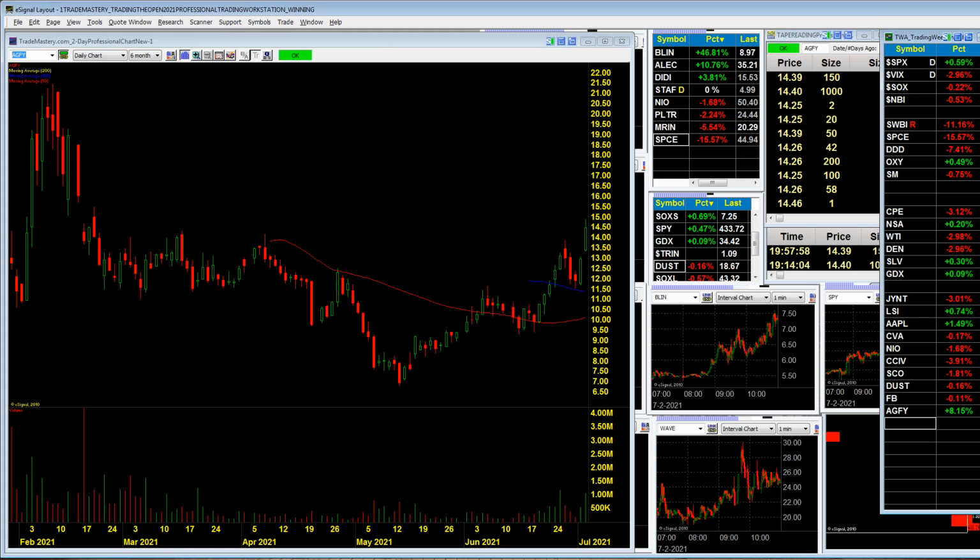AGFY looks good north of 15. That's good. It doubled and may do a triple, may get back to its previous highs near 21. So it's already doubled off the 7 low up to 14. And I like the fact that it's got an inverse head and shoulders. That's very secondary, not extremely important, but left shoulder, head, right shoulder, inverse head and shoulders.